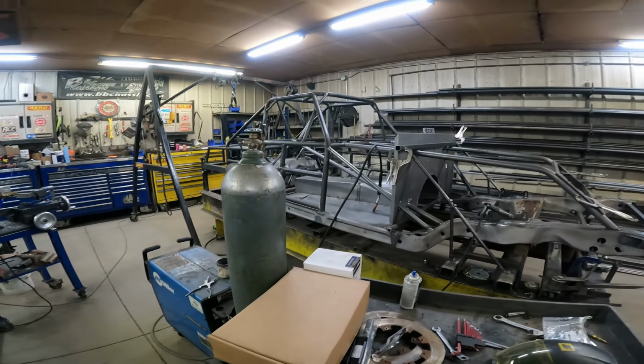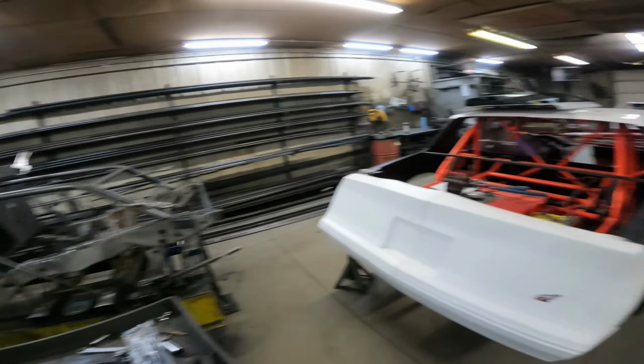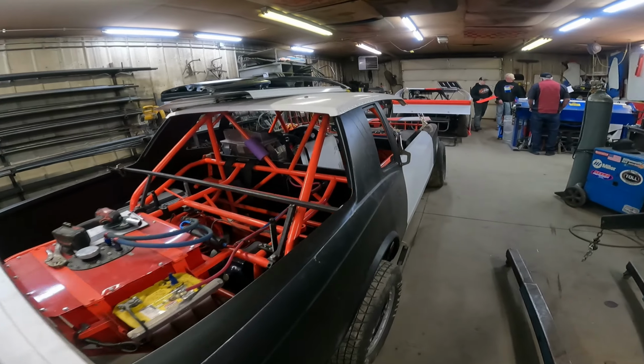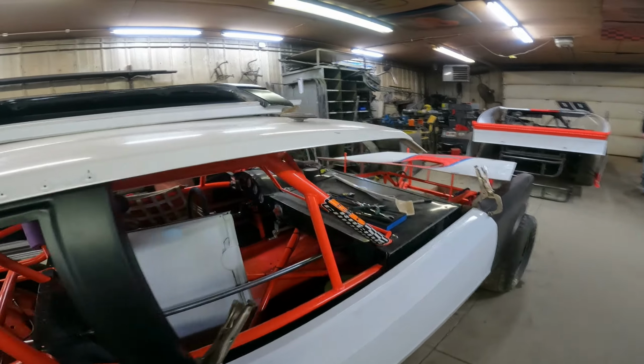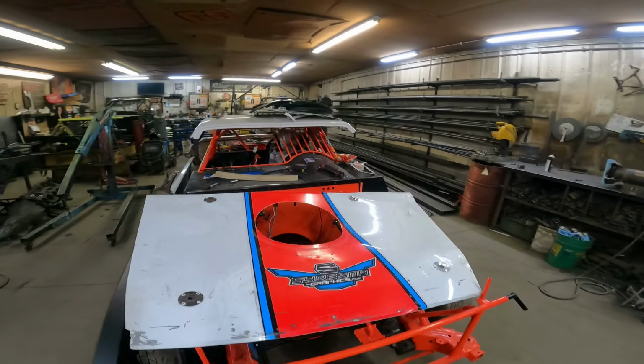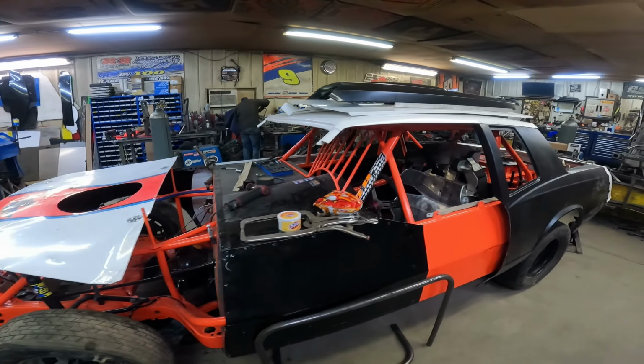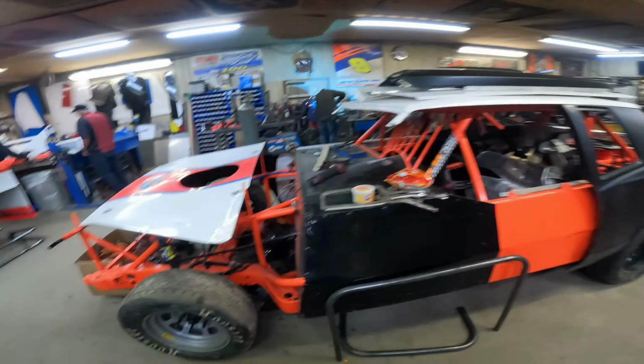Alright, so it's Friday, April 29th. Car and the jig ready to come off. This car, Ben's putting a body on it. So the customer brought it. Got all the body panels, got all the parts, wanted us just to finish it up. He's bringing his motor tomorrow. Ben's got to turn this into a turnkey car.